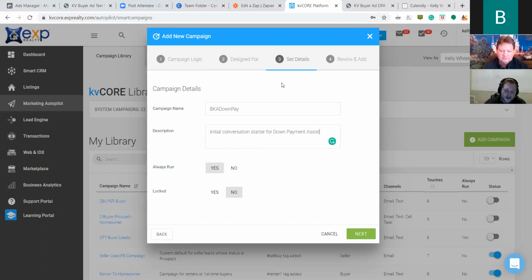Definitely. And so once you've added this in, add a little quick description. All right, always run, make sure that it's set for always run. That way the lead comes in, this is automatically going out.